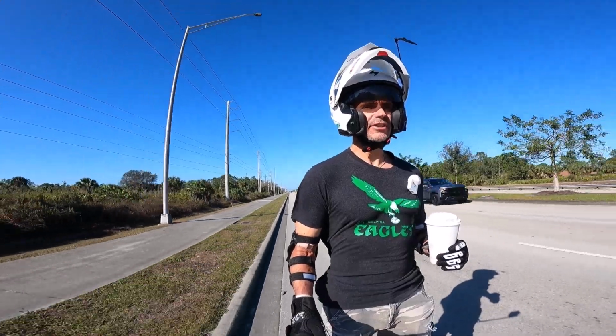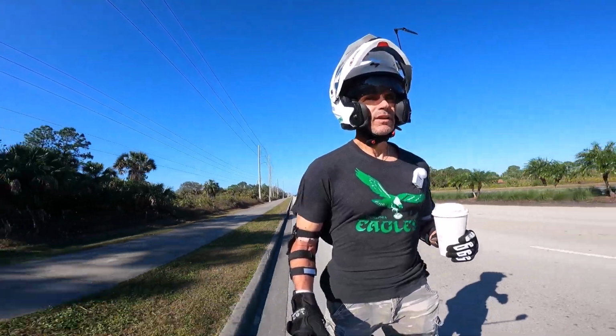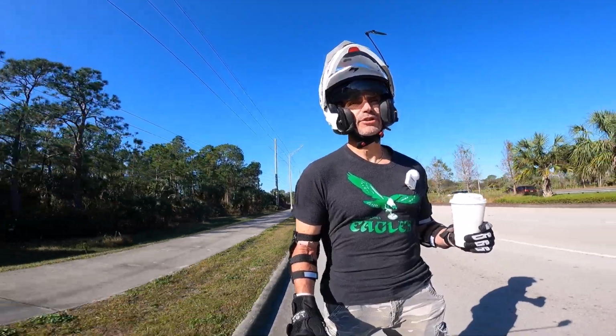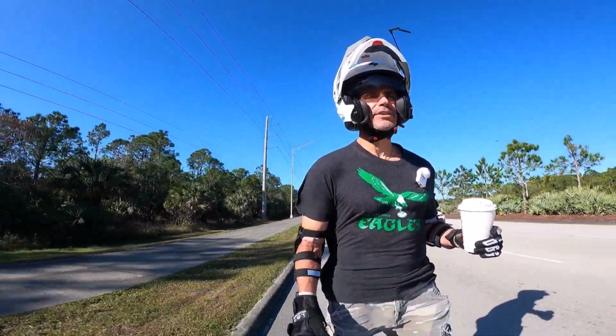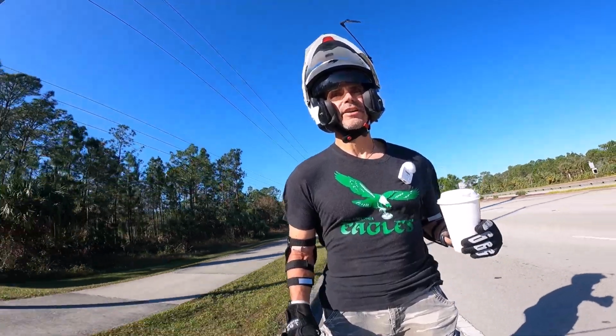Almost off this section here on the way back, and as expected, strong headwind the entire time. But despite that, I'm still pushing 25 miles an hour plus without even trying. So Sherman S is performing great so far. Let's see how it does in the next leg of the range test.